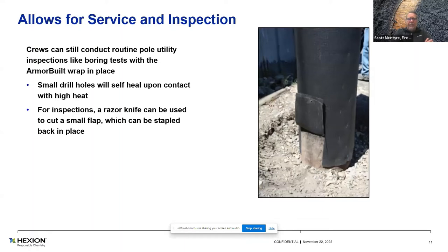Open up the flap, get it out of your way, do your bore holes. Osmos and other companies that do that kind of stuff are very happy with it. In fact, Osmos is marketing ArmorBuilt as well. Our partner is Stella Jones, the largest wood power pole producer in North America. We basically run our ArmorBuilt through them.